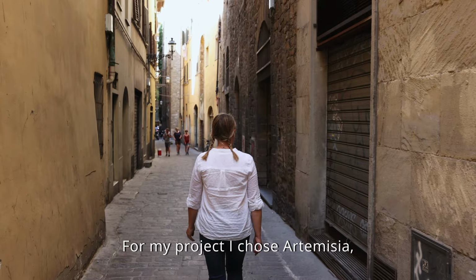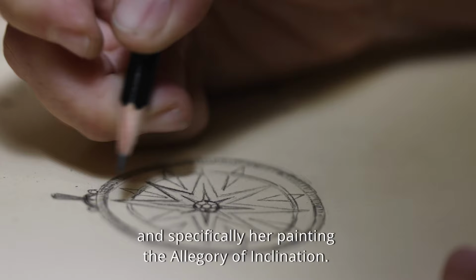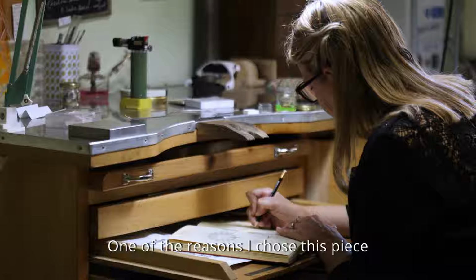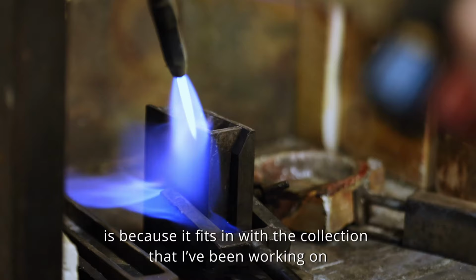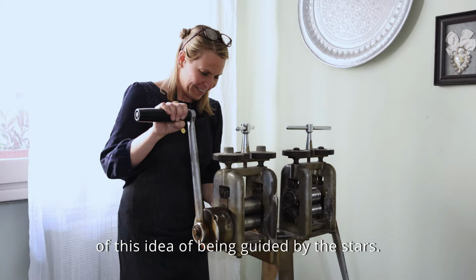For my project, I chose the artist Artemisia, and specifically her painting, The Allegory of Inclination. One of the reasons I chose this piece is because it ties in with the collection that I've been working on for the last 2 years, this idea of being guided by the stars.